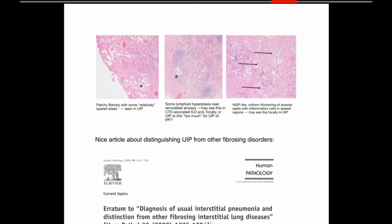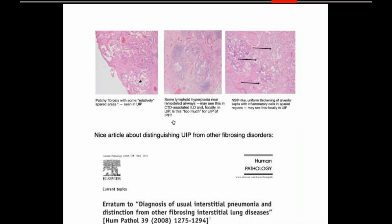If we saw lots of this, they would think of connective tissue disease, as I said, but he doesn't have a connective tissue disorder. So if you want to read about how pathologists think about and try to make distinctions between these different things, it would be this article.